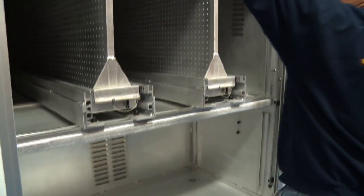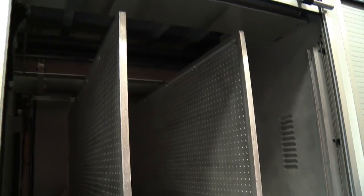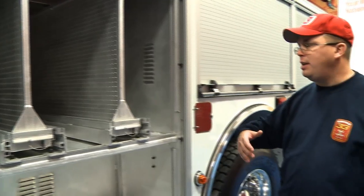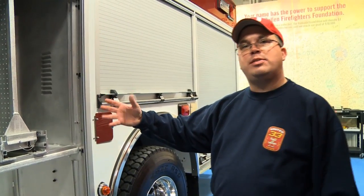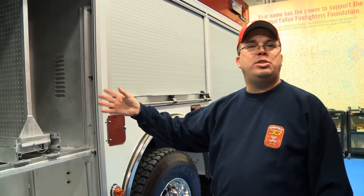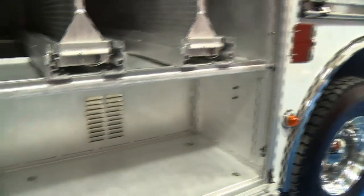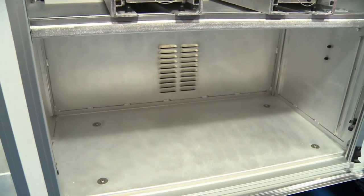As we go back through the compartments here, our next one, we put in sliding tool boards. It's capable of sliding from right side or left side. We're planning on mounting our struts, our portable hand tools, brooms and shovels on those boards, as well as putting our cribbing down on the lower compartment for easy accessibility.